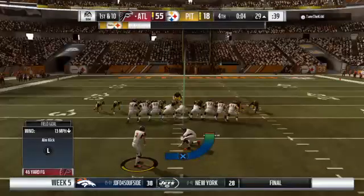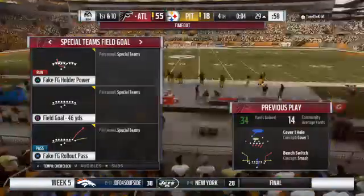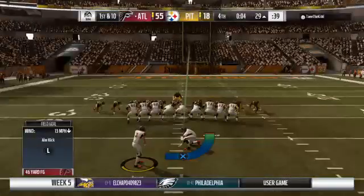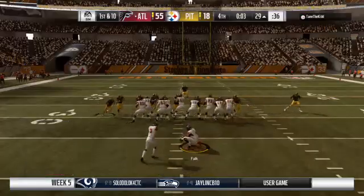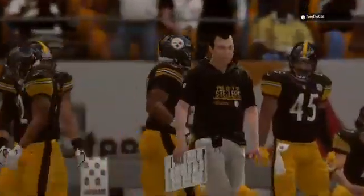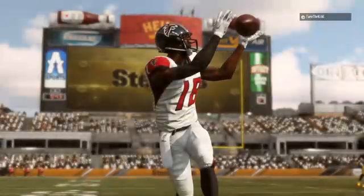Oh, now look at this. They're lining up to add 3 more, a little insult to injury here late in the game. From the left hash, this from 46. And the kick is good. So you wonder how this one might be remembered the next time these two teams meet. But until then, this game's over.